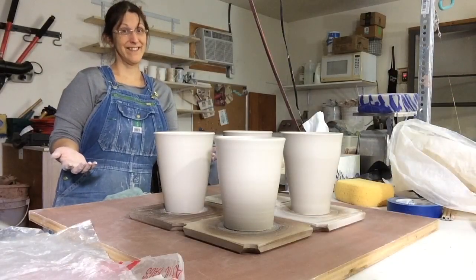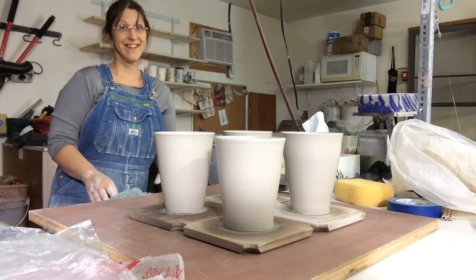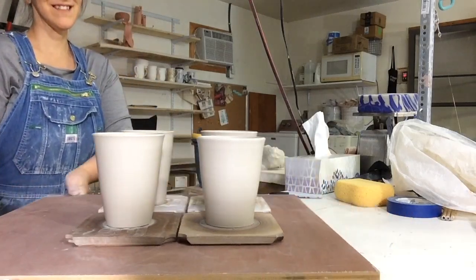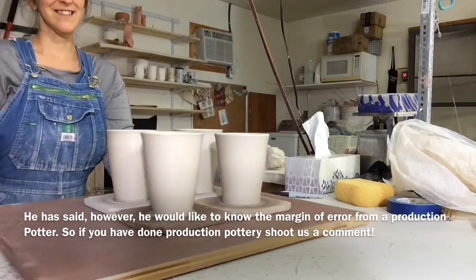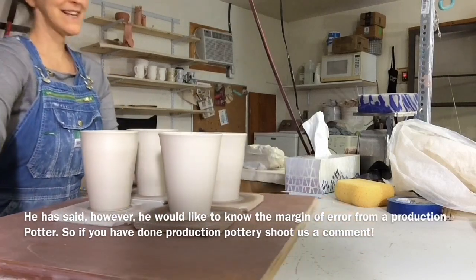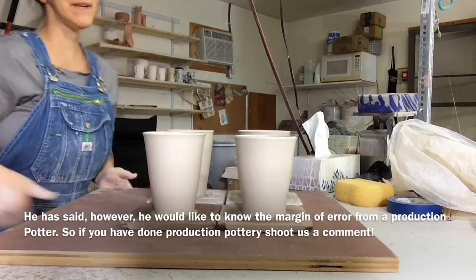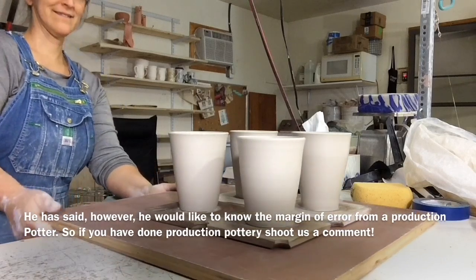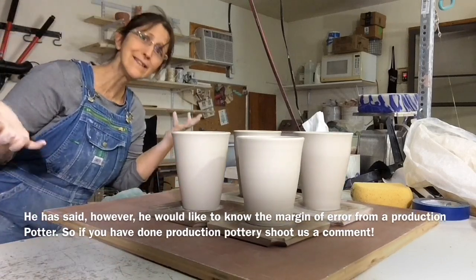What did I tell you? Seriously cool, huh? They all look very much the same. They're just like dead on. Cause that's my Superman. He's amazing. He is amazing. He's Superman.